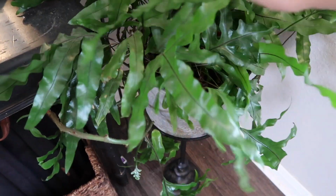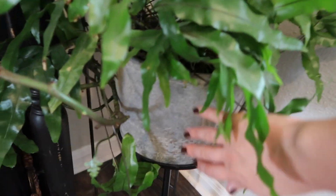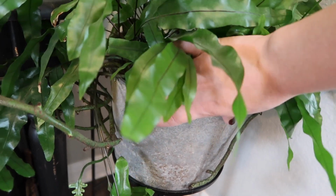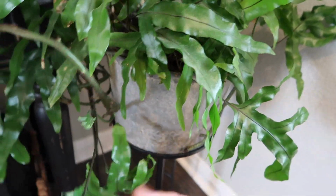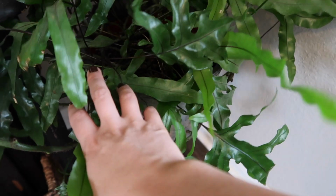Down here we have our kangaroo paw fern, or kangaroo fern, which, look at the new little growth, which I just love on this stand and in this almost cement looking pot. I believe it still is terracotta, it's just gray colored. Ugh, you are cute. Little bits of damage from the move, but not bad, really. And then we're just seeing so much new growth, which is very exciting.